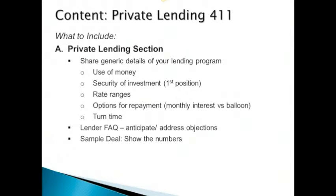I would put together a lender FAQ, anticipating and addressing the objections that are going to come up. What if the house burns down? Am I sure to get my money back? What will happen with this? There are certain things that every lender is going to ask, so make sure you put those into an FAQ format, and people can use that as well. I haven't done it myself, but if we put something like this together, maybe it's something we'd be willing to share among each other.